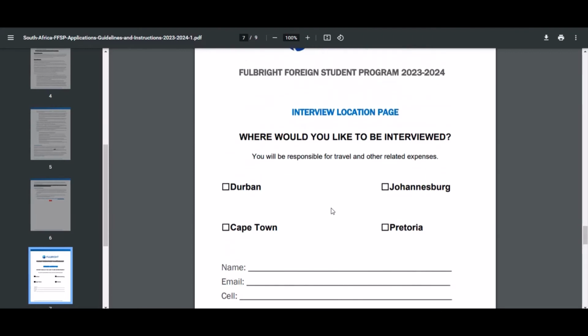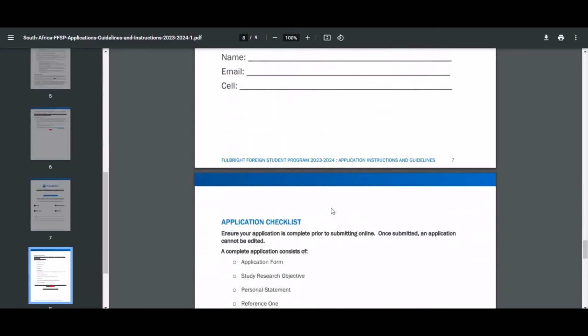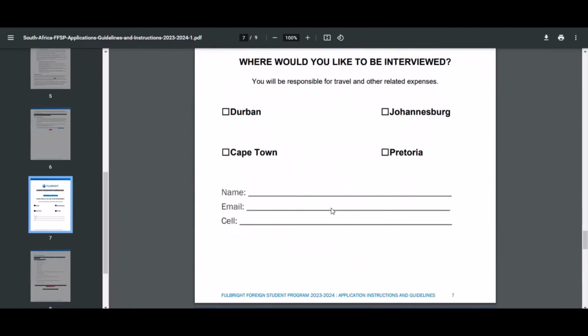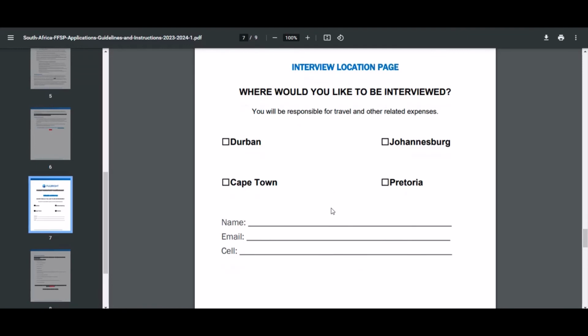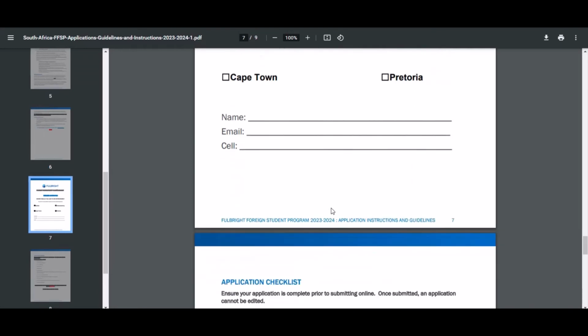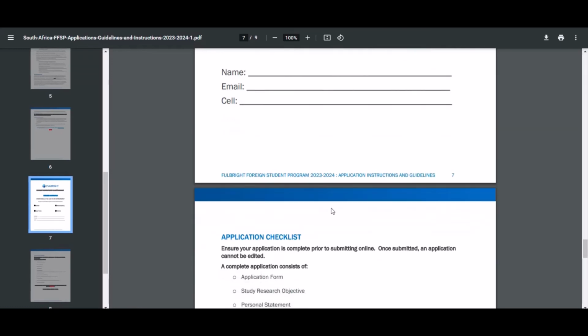As it says earlier, this has to be downloaded and you have to submit it to them. This is available in the portal too, on the Fulbright website. Where would you like to be interviewed? If you want to be interviewed in Durban, you can choose Durban. If in Cape Town, you can choose Cape Town. Johannesburg too, likewise Pretoria. From there you provide your name and your email address. If you're shortlisted, they will contact you. Do not worry about it.